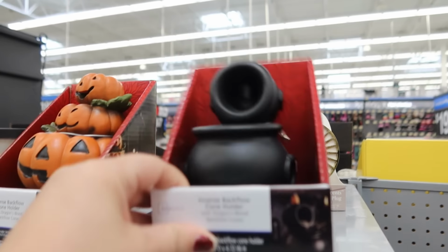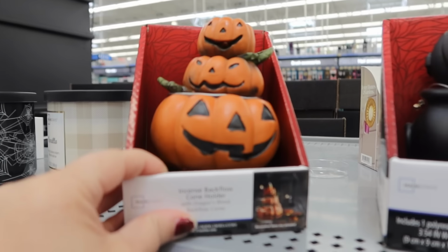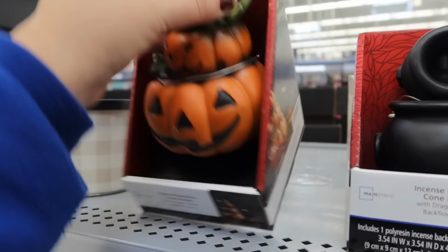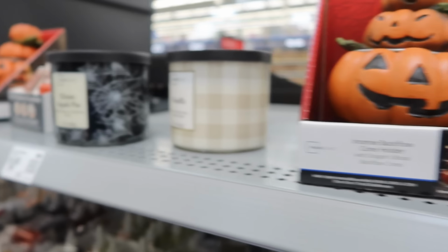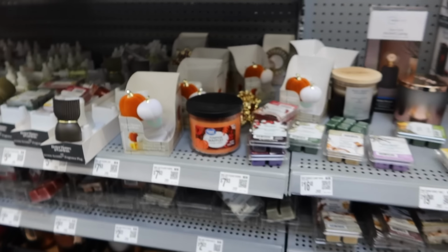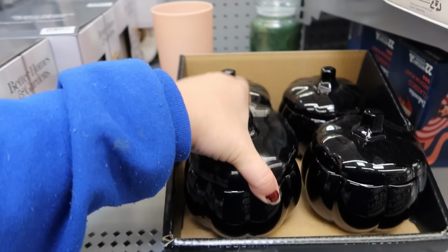Oh, a little cauldron. How fun. This one is what made me want to come over here. This right here is super cute. I don't know how this works, though. Incense. Okay, so that's different. It's not a wax warmer. But they've got quite a few over here. Oh, how cute. This is probably a candle.